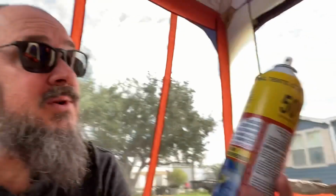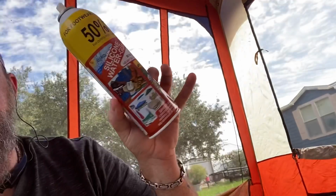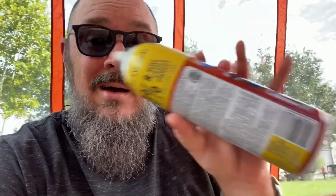So, hey, yeah, it works pretty good. It's called silicone water guard. It works for suede, leather, cotton, canvas, nylon, and all synthetic fabrics. Heavy-duty water repellent. Only one application needed. And it shows tents, all kinds of stuff. So, you don't have to break the bank to seal your tent. Gorilla Glue makes one, too. They didn't have it where I went, so I didn't get that one. And I just had to go with what they had. But also at the same time, retaping your seams.